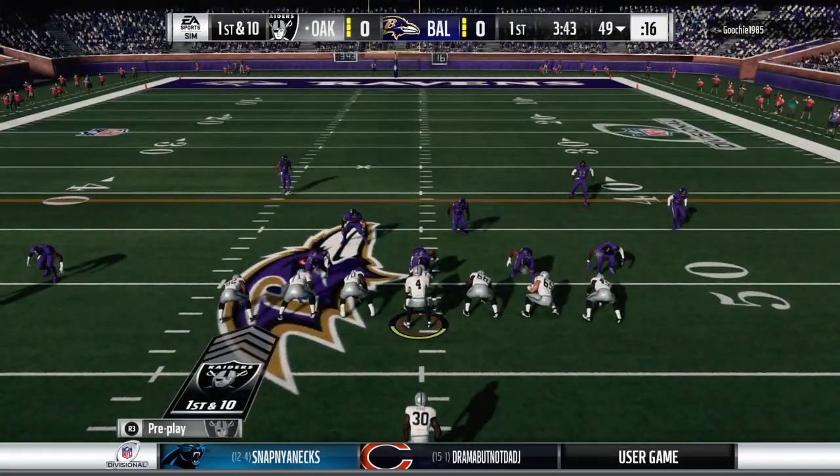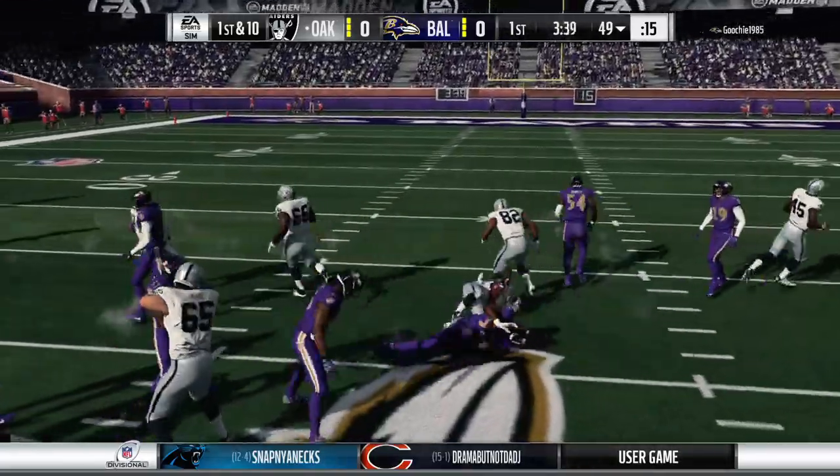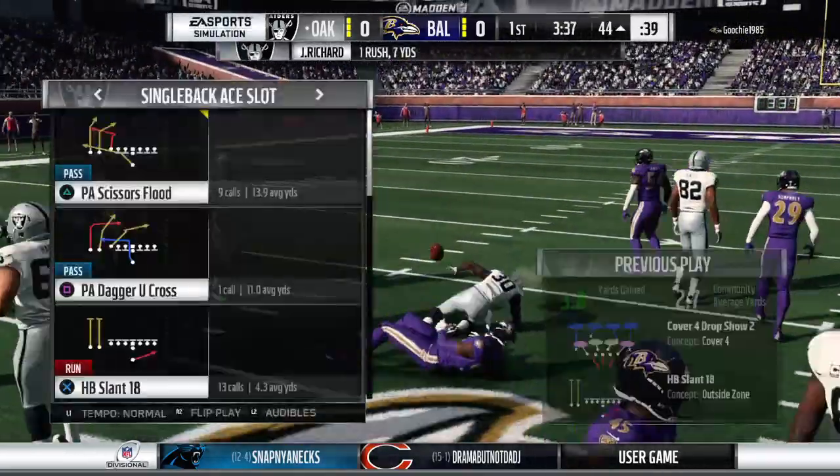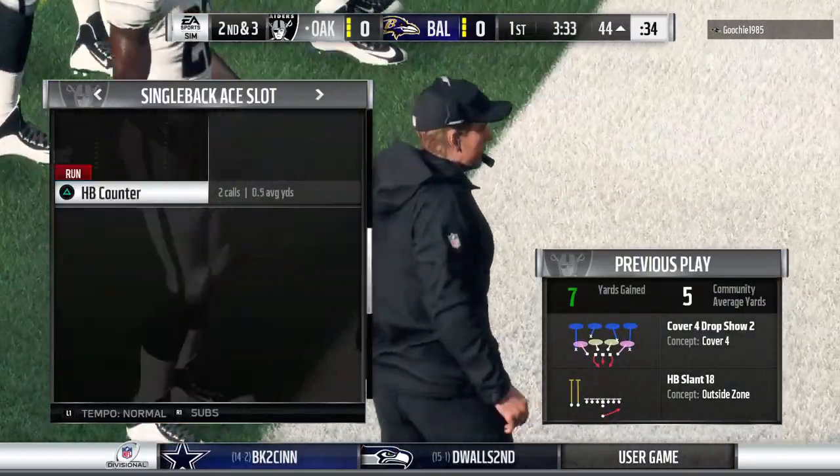And no press coverage here. They are backing off in the secondary. Now a handoff as they run left side. And he's going to take this one down inside the 45. It's a 7-yard carry to set them up with a 2nd and 3.